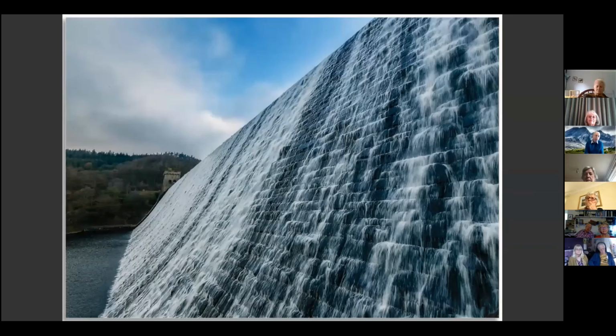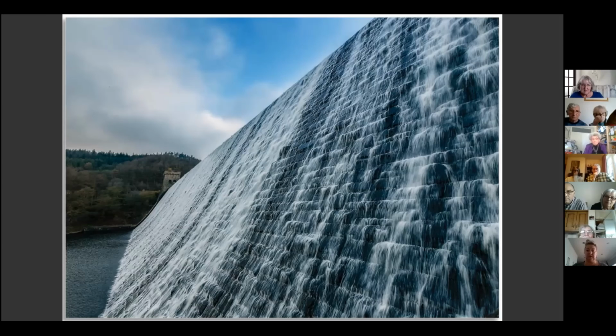And going back to Derwentwater, a couple of years later, obviously the water is now back up to its normal level, and it's one of the few reservoirs that has a natural overflow. So when it gets too full, it runs over, and you can probably see if you look closely that the stone wall is irregular, so the water is slowed down in mini waterfalls all the way down, so it stops erosion and damage to the dam wall.